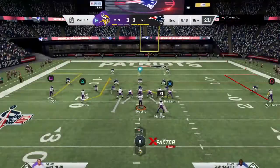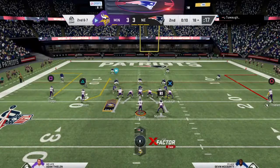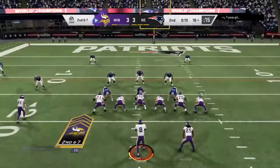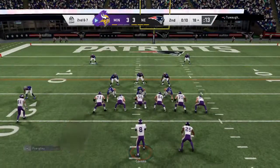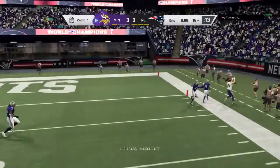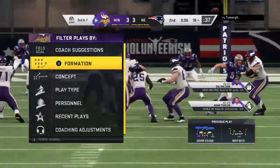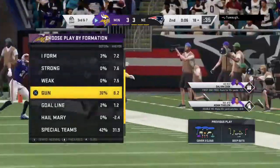Looking to throw again on second down. Cousins. And that'll be incomplete with just 6 seconds left on the clock. He was looking for Adam Thielen there.